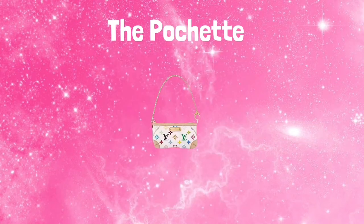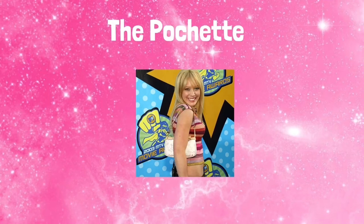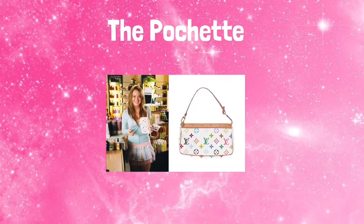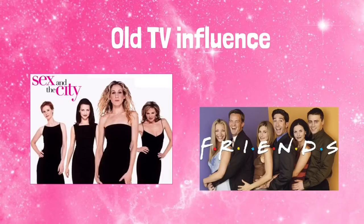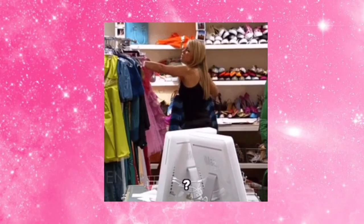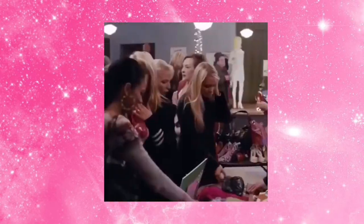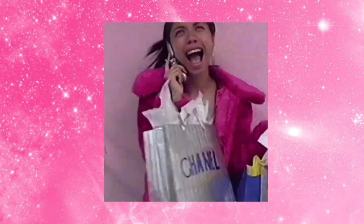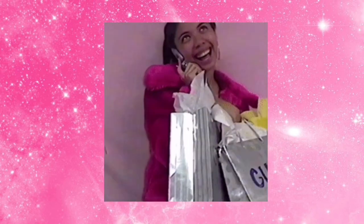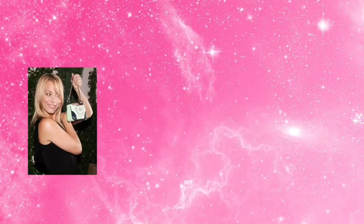The pochette, the LV version, will become an iconic version of the bag as well. The bag will also be called the Rachel bag because of the TV show Friends. So television also influenced the 2000s trends. And with fast fashion on the rise during this time, it allowed shoppers to own the trendiest designer item for a low price. Department stores were making billions of dollars from knocking off designer brands. So there were many versions of the baguettes walking around.